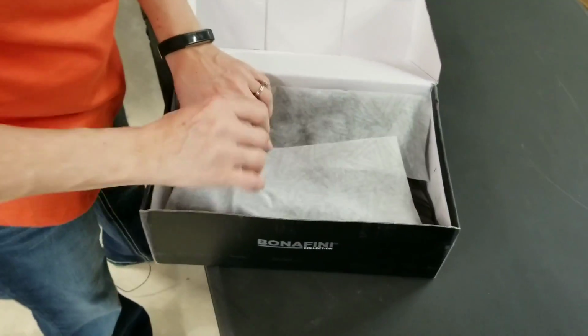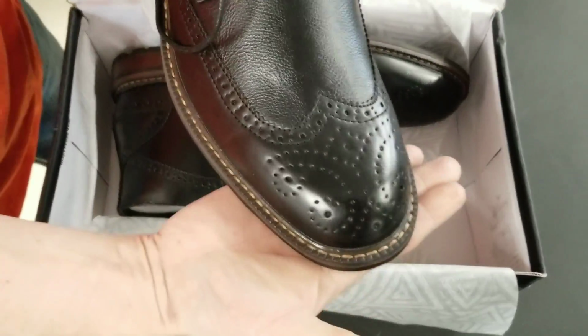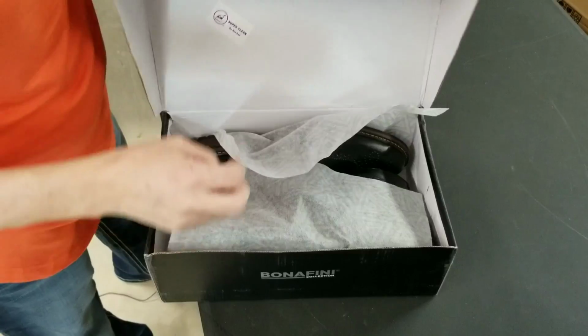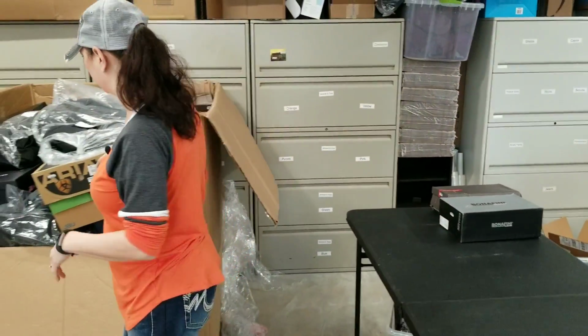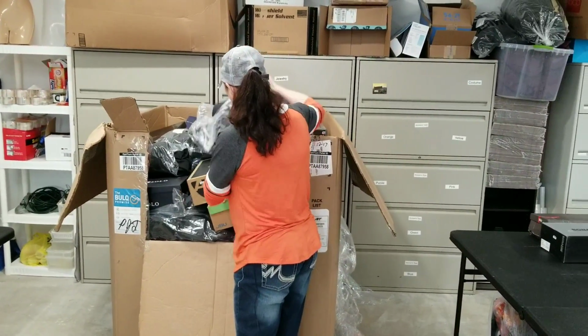Bonafani. Ooh, these are wrapped nicely. Look at those. Nice dress boots. Most of these will be posted on my Poshmark store unless I have the ability to send them into Amazon. If I have the ability to send them into Amazon, I will.